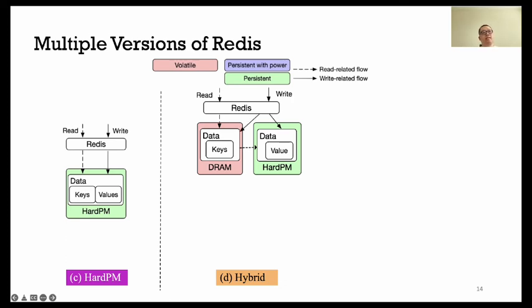So in that case, if they directly update the key in the DRAM, that cannot really guarantee the persistency. So what they are doing is that they also write the log in the hard PMEM, which is stored in the persistent ring buffer. In this log, that will insert the key and also the value pointer, and the update. If this request also updates the value, that will happen in the hard PMEM.